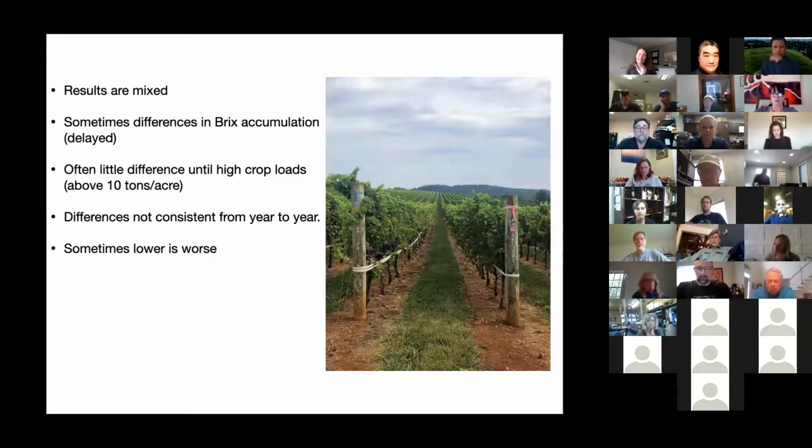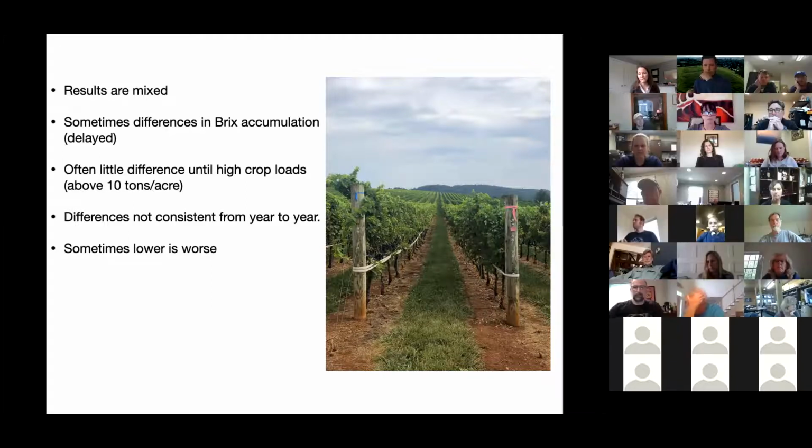There was a study in California looking at Cabernet Sauvignon where the wine quality was actually considered to be worse in the lower crop load because there was an additional perception of vegetal quality. Their argument was that methoxypyrazine didn't have as many places to go, and so in the end you got more methoxypyrazine for a particular crop load. We know some things about high crop load with methoxypyrazine, but apparently, at least according to that study, we need to be careful with having too low of a crop load as well.